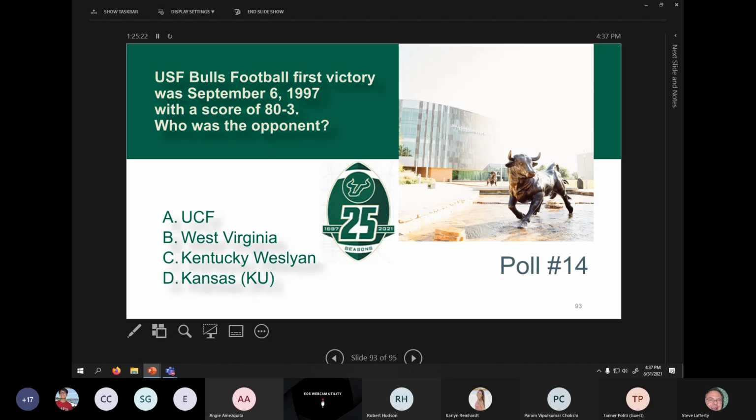I'm going to end with a non-architectural question. Does anybody know the answer? C.